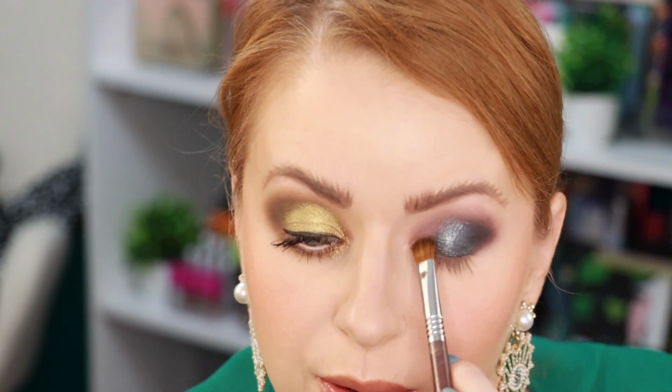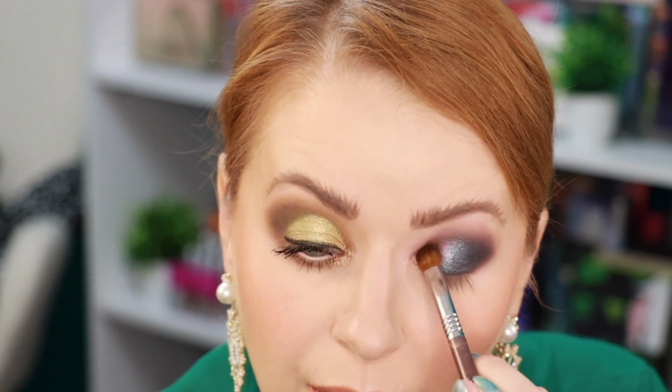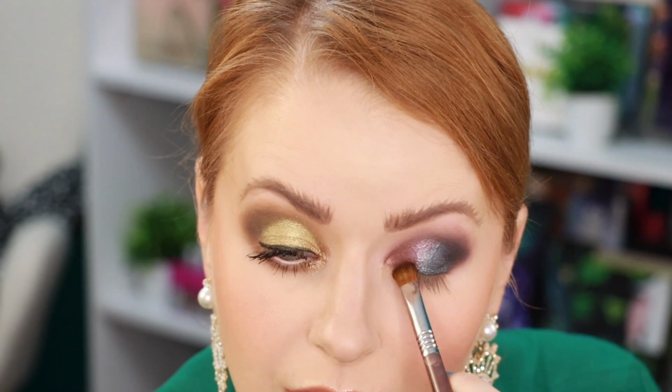I'm going to spray the brush. I'm going to put Laguna right in here. Oh, that's really pretty together. Look at that. I love it. You know what I'm going to do? I'm going to take a little bit of Iris on my finger and just put it right here where the two connect.